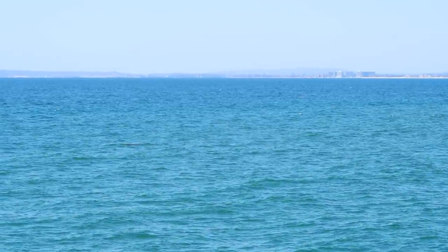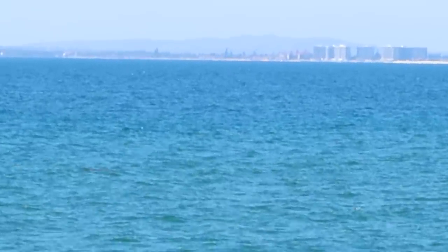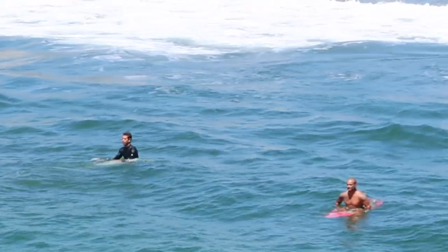Wait, so there's some dolphins going on right here. Oh my gosh, do you see them? Oh my gosh, guys, this is such a good zoom. You can literally see them. I don't know where they are now, though. I'll watch them. There they are. I feel like this is illegal to vlog them without their permission.